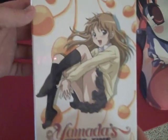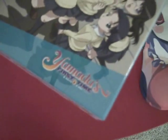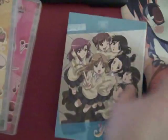Yamada's first time. Gata HK. So that's what it says. The letter B, Gata, the letter H, KEI. I think I've seen this one advertised a lot on Reddit. Not that I'm saying there's anything wrong with that, just that I've been reminded that this is coming out, and I'm curious about it. And we're going to actually take a peek at the inside of it to see what it looks like.